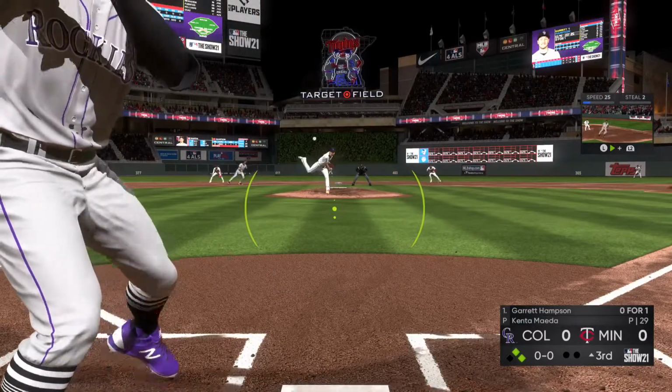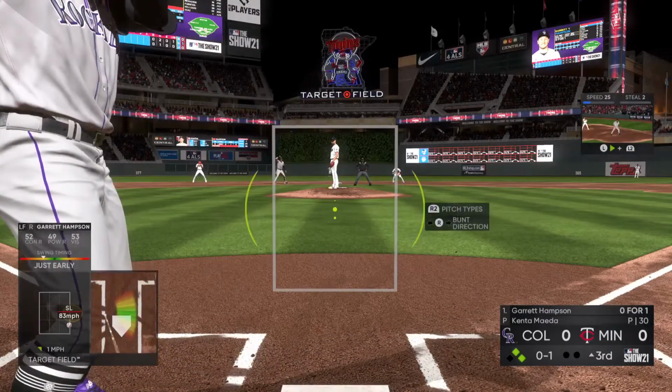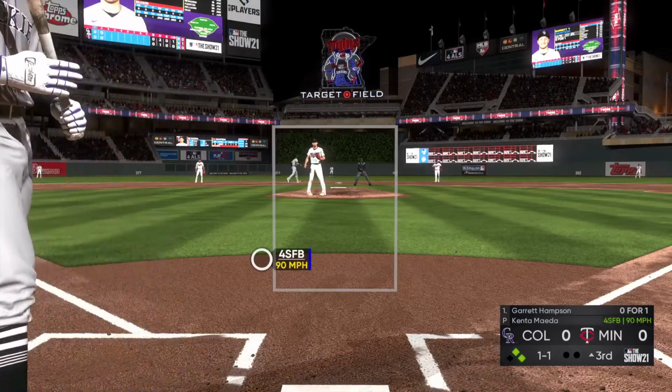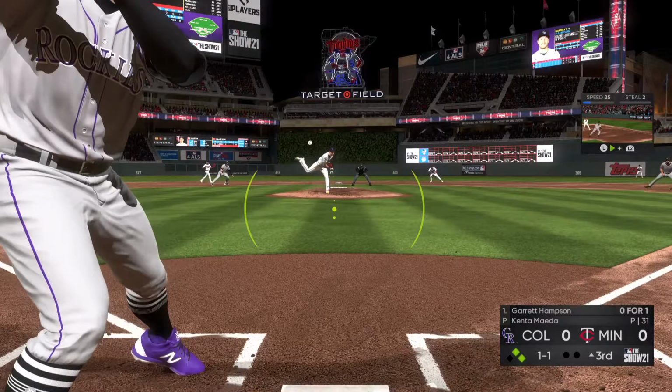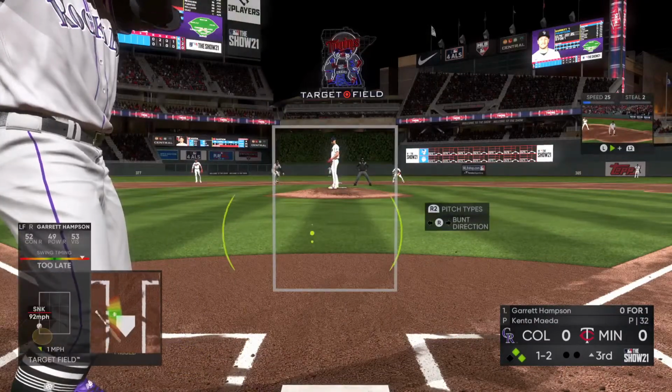And that'll bring in number 1, Garrett Hampson, Colorado's leadoff batter. And on the first pitch, he grounds foul. A ball and a strike to open up the ball game. Hilliard over at second. Diaz on at first with nobody out. 1 ball, 2 strikes. Hey, make no mistake about it.